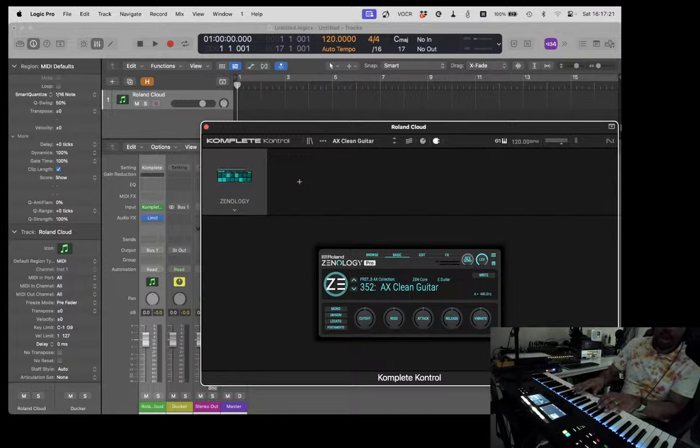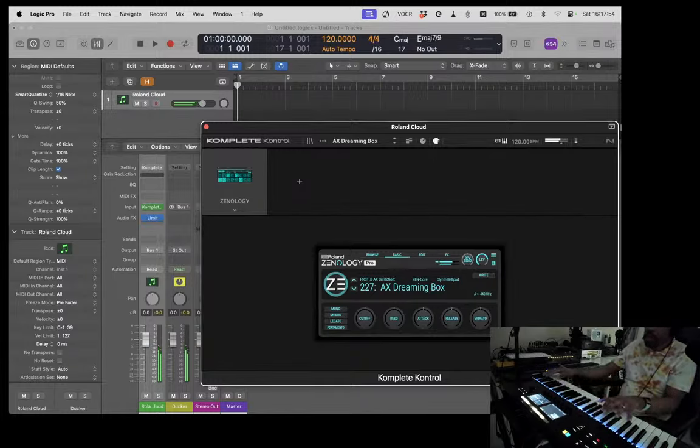So, clean guitar. Why does guitar need aftertouch like that? AX Dreaming Box. Now, Dreaming Box is another great sound. I have it on the Phantom. It's good. Mod wheel does that. It's tremolo. Oh, that's nice.